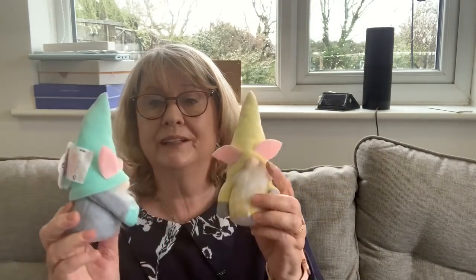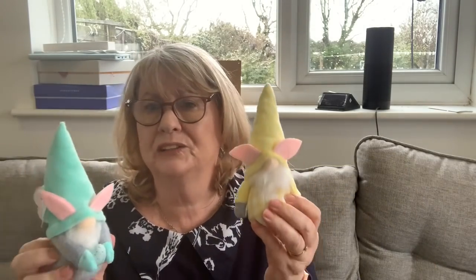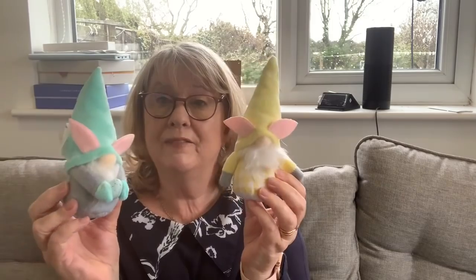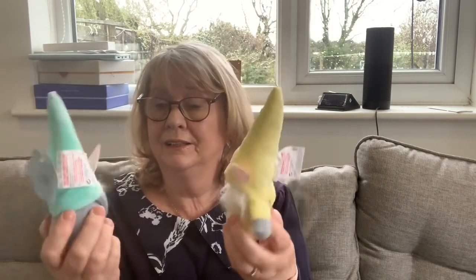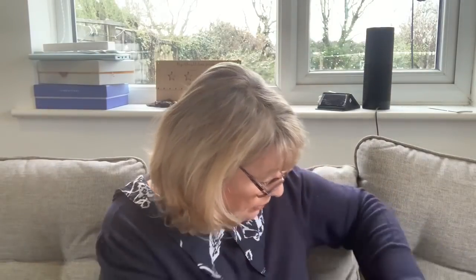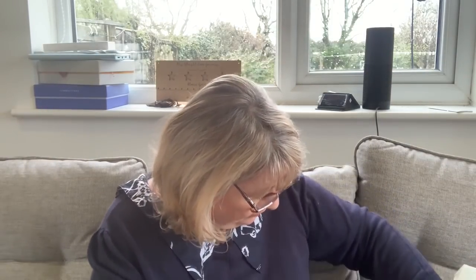And then I got these. I thought these were cute. Two little, there's a pink one as well, but I thought I don't want to go too mad. I got two little Easter gonks. They were £1.50 each. Aren't they sweet? They're lovely. So I got those. What else did I get? Oh, the other thing that I got, you won't be interested in it, it's glue gun sticks.